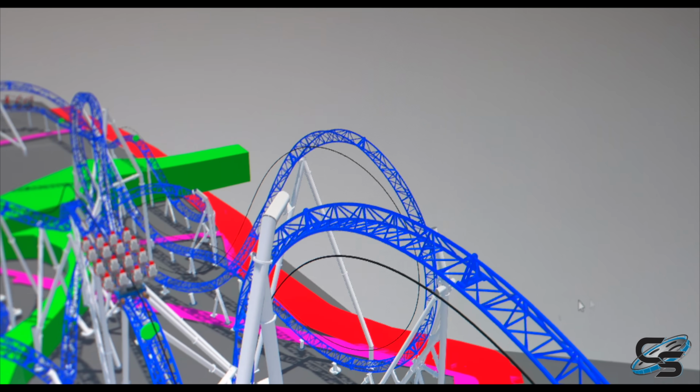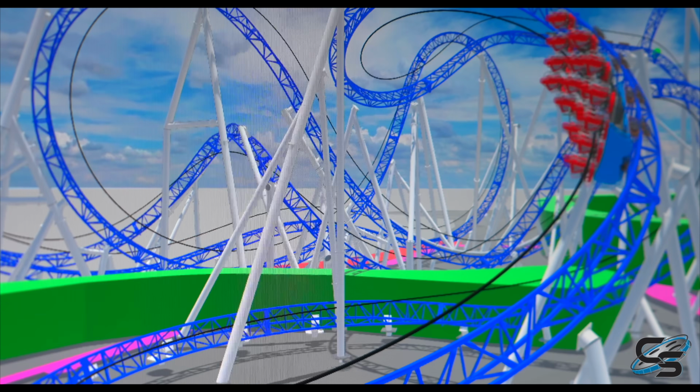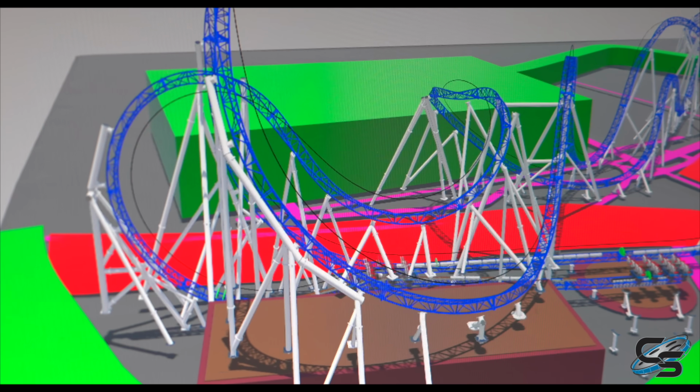And we used those visualizations to guide us where we could actually go with the layout. We didn't have enough space for the station and maintenance area to be in the same space.